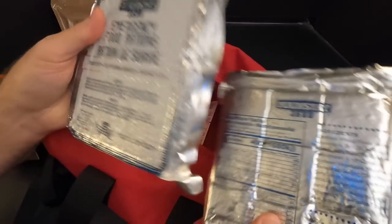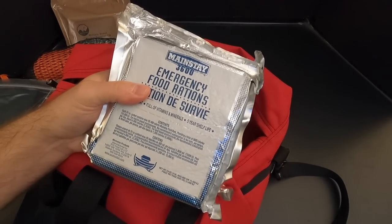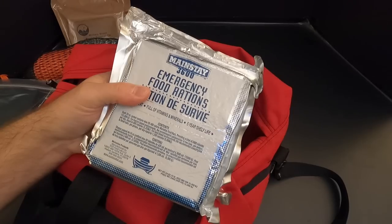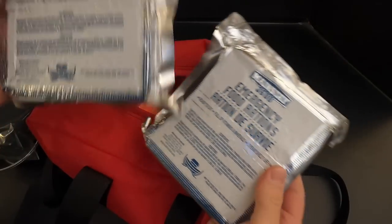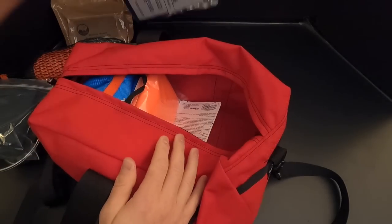And I've tried these Mainstay ration bars before. They're not great, but they're okay. They kind of taste like a sugar cookie, kind of like an underdone sugar cookie is how I describe them. But yeah, so 7,200 calories. Not too bad.